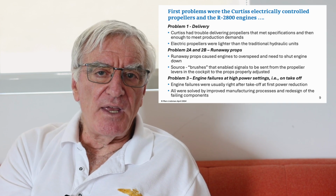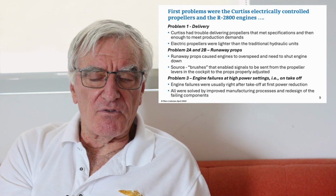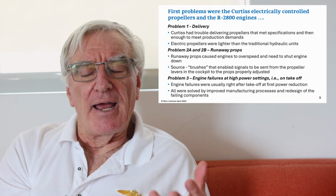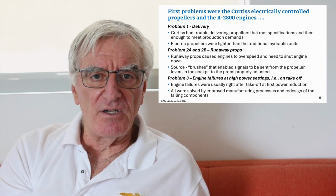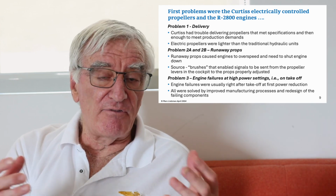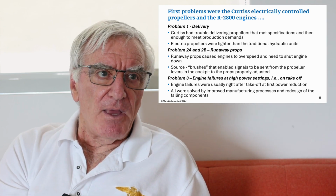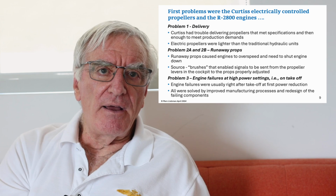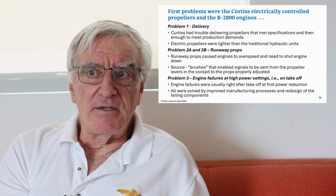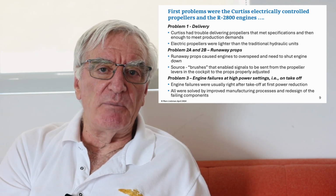Most of these failed when the engine was at full power, and then they were reducing the throttle when they were coming out of takeoff power to go to climb power, and something would fail in the engine because of the sudden reduction in the power being demanded, the fuel flow, whatever one you want to use, but the stress on the internal components, and something would break. So all these were solved ultimately by changing the manufacturing processes, and the R2800 went on, like the R1820, to be one of the most reliable piston engines ever built.